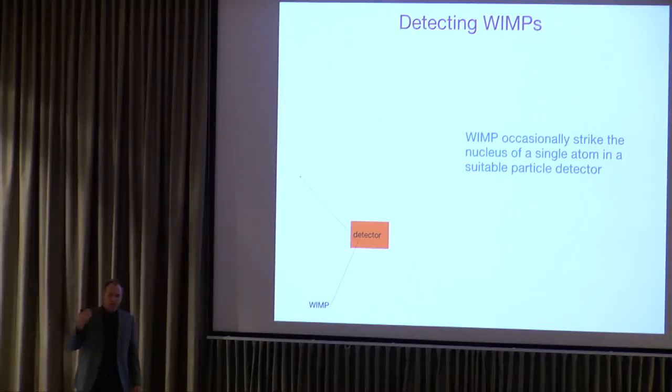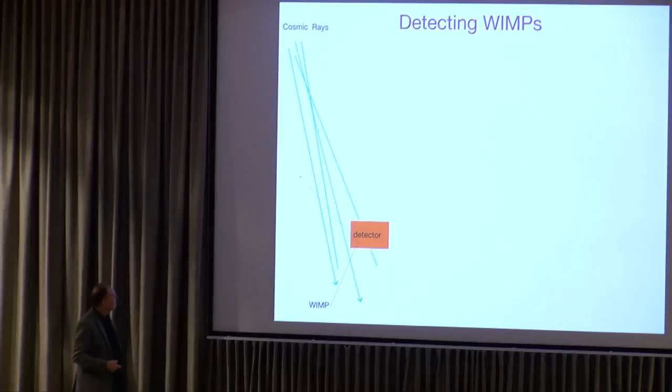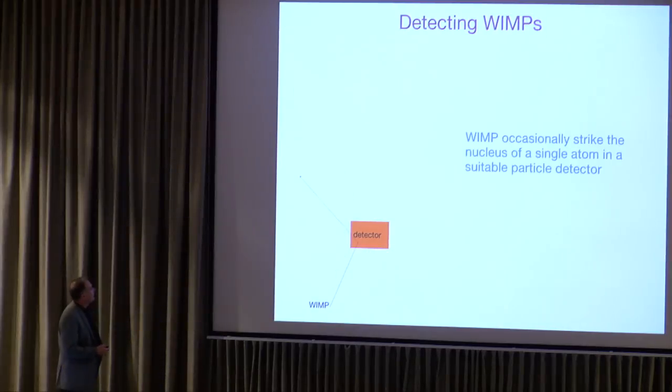X-rays are six orders of magnitude less energetic than the particles at the LHC, right? No, nine orders of magnitude, okay? But we know how to build detectors that can see X-rays. Okay, it's not trivial. There are all sorts of backgrounds.